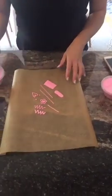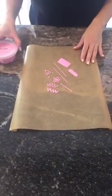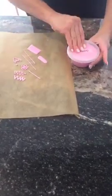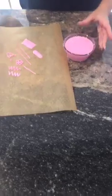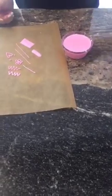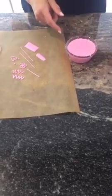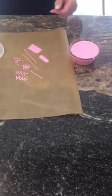All right, and then the third consistency I'll talk about is a flood consistency. So this is going to be the loosest one, and in a little bit, after I finish this, we're going to go back and take this original icing all the way to flood consistency, so you can see what that looks like.